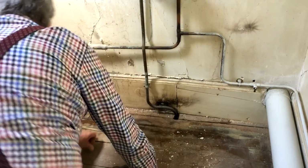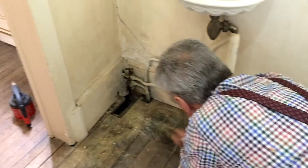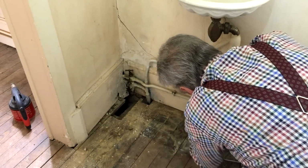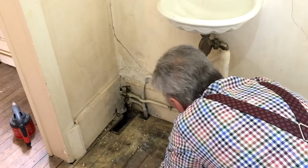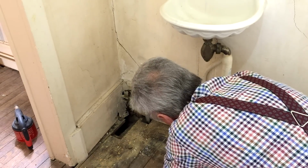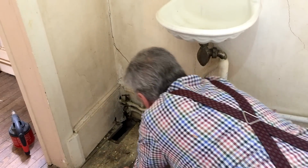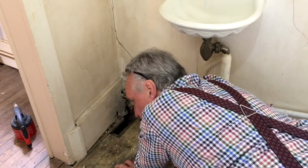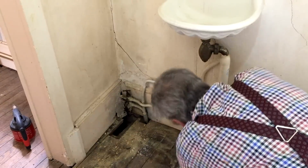The cold comes from over there. So, the cold supply is there. Yeah. But my worry is, there's another pipe underground here. I don't know where that goes. But I need to trace the hot water back. Right. There's also a couple of electrical pipes here as well. That's a pipe, it could be electrical, I suppose.